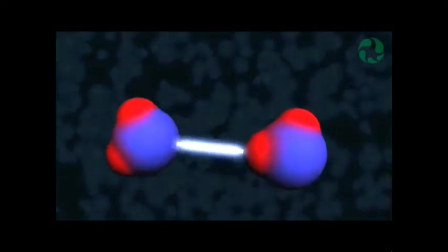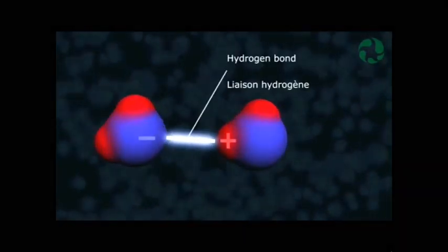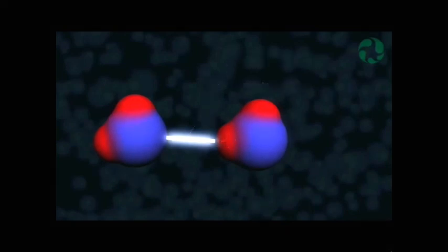Water is a polar molecule. As positive and negative zones attract each other, the molecules join in the water by means of bonds called hydrogen bonds.